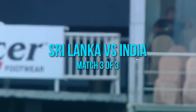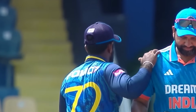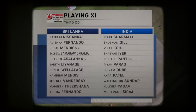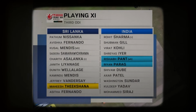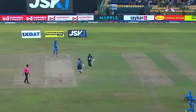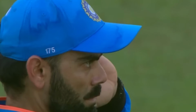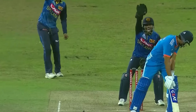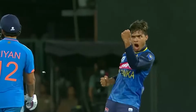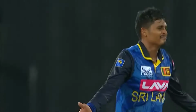In the final match between Sri Lanka and India, Vandersay also contributed. India was desperate for a win to save the series, but Sri Lanka was boosted by their victory and looked very competitive. However, Sri Lanka performed admirably, scoring 248 runs to set India a difficult target in home conditions. Dunith Vilalagay's devastating bowling performance caused the majority of the damage. Vandersay also contributed, claiming his first wicket at the end of the 16th over.